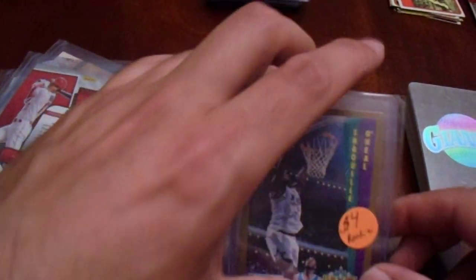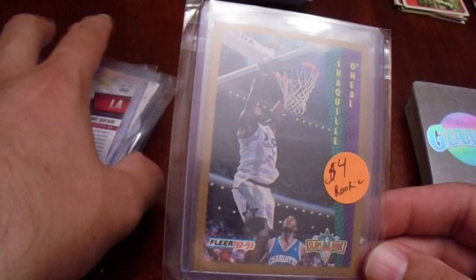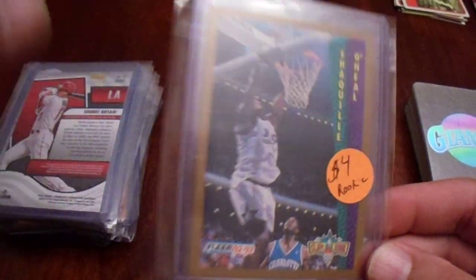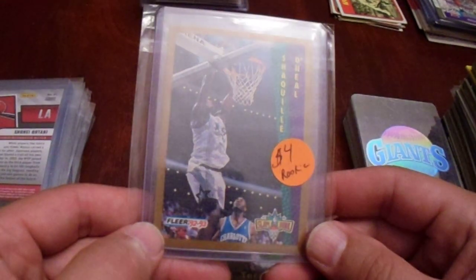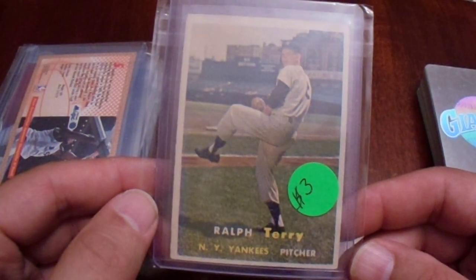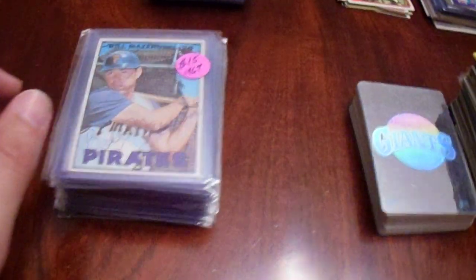This essentially was a throw-in that I did toward the end, because I knew he was going to hit me for $100, because I was at $81 plus this whole stack. So I'm like, let me grab this one. It's like a subset type card. And the Ralph Terry rookie on the 57. So this was, I believe, $84 or $85, and I had a feeling he'd do 100 even. And that's what he did.